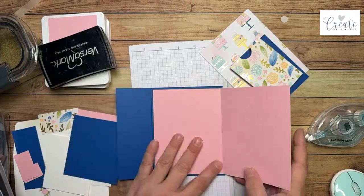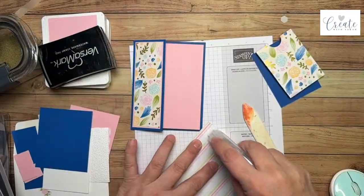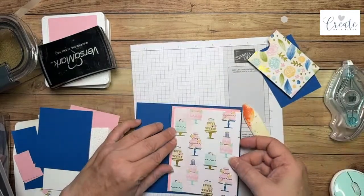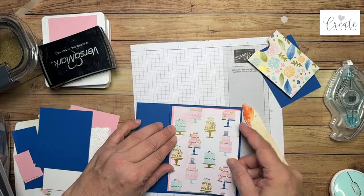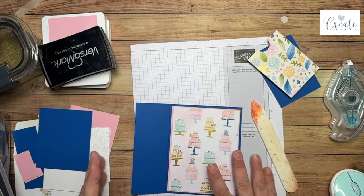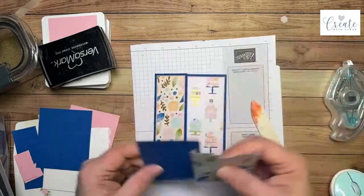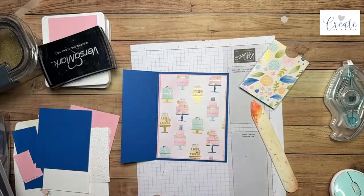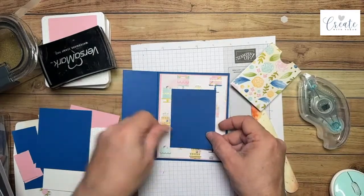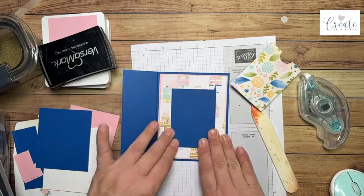Okay, so again, the fold is on the right-hand side so that it looks like that. And then this is going to go over the top of that. So I'm really kind of adding a lot of designer paper to this, but like you saw in my simpler one, you don't have to. Okay. All right. Then this is going to go right in the center of here. And we're covering up a lot of those cakes, but you can still see them all peeking through.